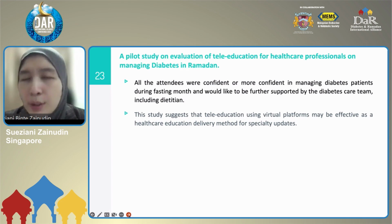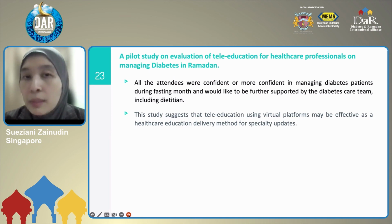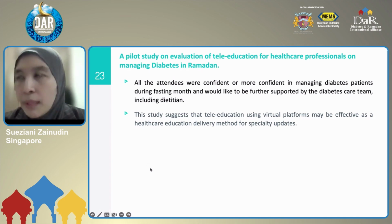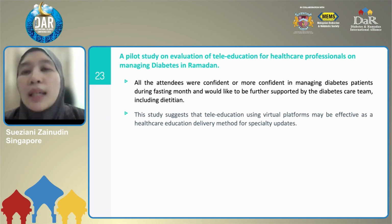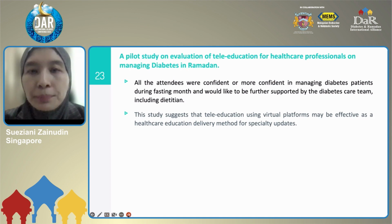So after the education, all the attendees were actually more confident in managing the diabetes patient during Ramadan period, although they are keen to continue to be supported by the specialist diabetes care team from the hospitals, including the dietitian. So this suggests that teleeducation, although this is a pilot study and needs further data, can be used as a virtual platform that is just as effective as the traditional healthcare education as a delivery method for specialty updates.